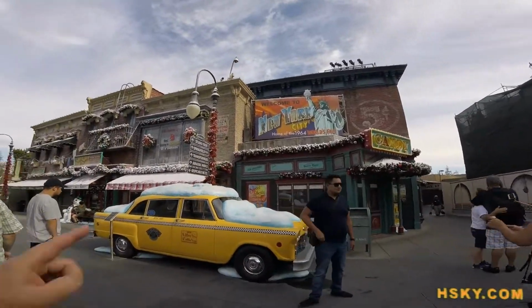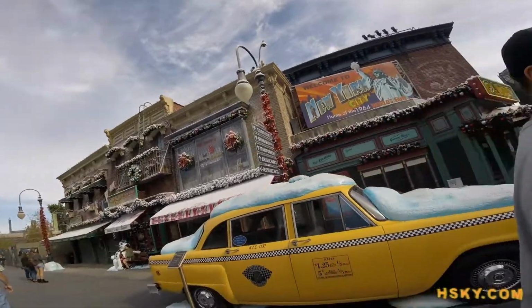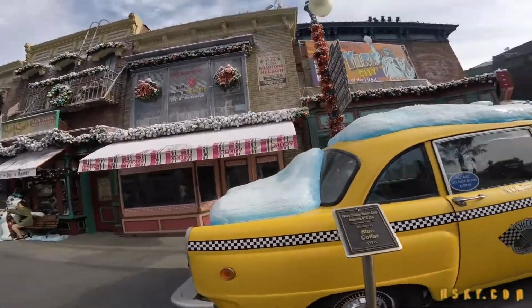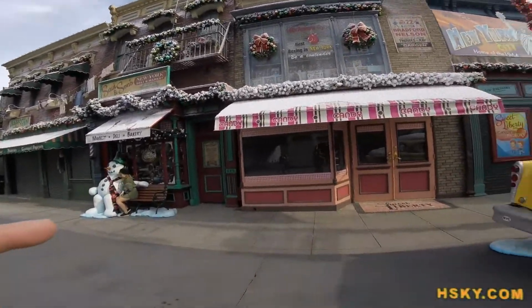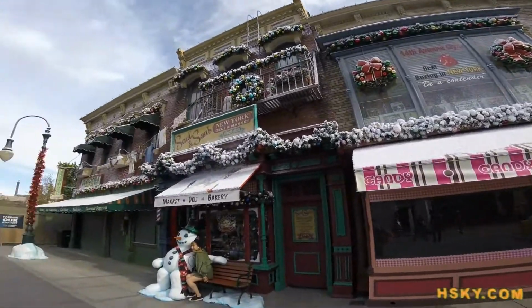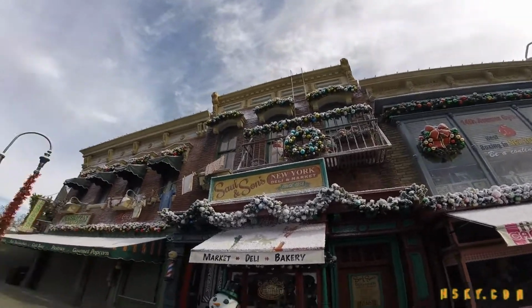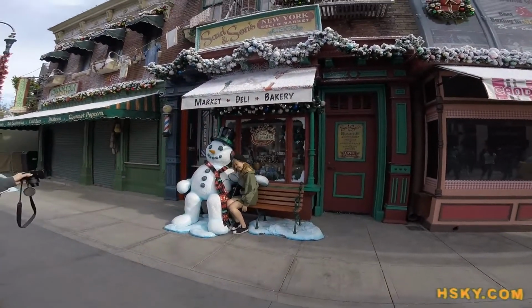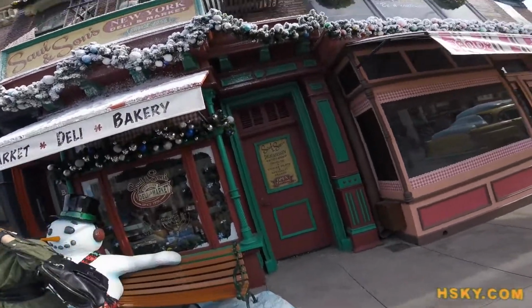So now we're at the New York City street. There's a sign, and here's a famous taxi. Oh no, the candy store is gone. They're doing remodeling. Here we have two snowmen up there and one snowman over here. You can sit down at this bench and take a picture. As soon as they're done, I'm going to do it.